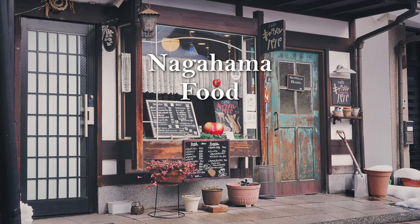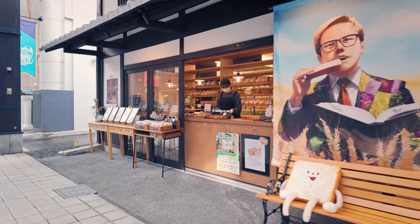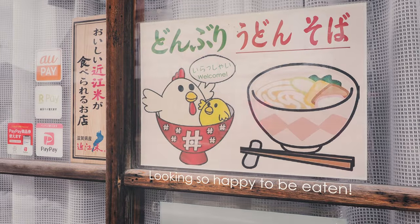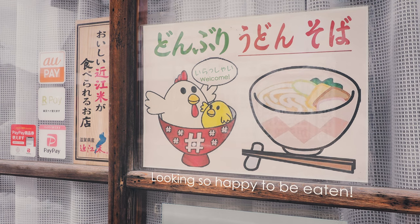One thing we love about quieter towns like Nagahama is the warmth and sincerity of the people living there. We could even feel this in the food they served, which was simple and yet comforting.